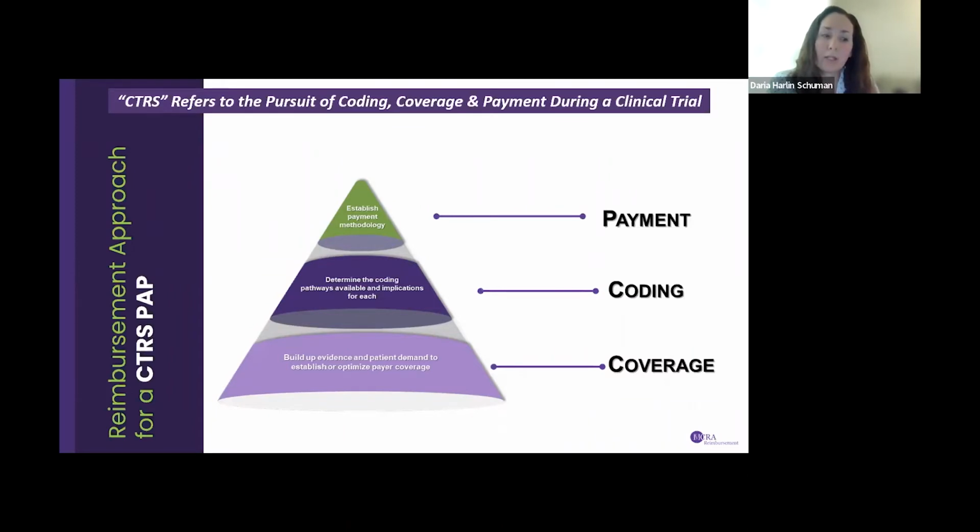When we look at CTRS and evaluate the need to plan for that during your trial, we go back to the basics. What does coding, coverage, and payment look like for your technology? Does it make sense for you as a company running a trial to pursue coverage, coding and reimbursement, to ask your sites to bill insurance and try to get claims covered? And the answer to that is sometimes no, maybe it doesn't make sense. And we're going to talk about that and that strategic thinking that we can help support.